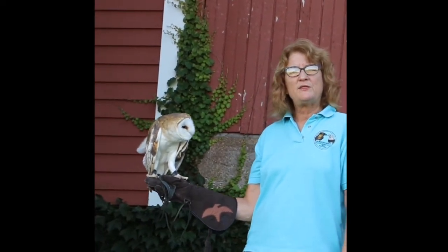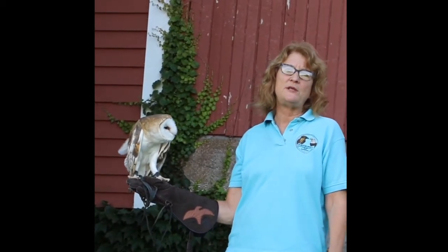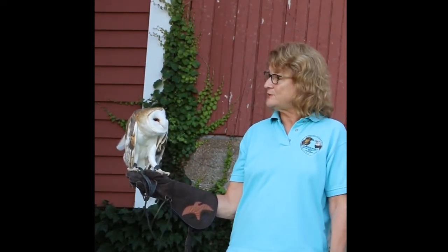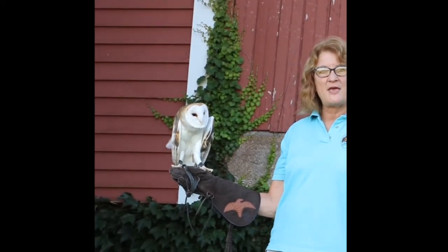So this is Titan. Titan is a barn owl. He's originally from Utah. He was found by the side of the road with an injury to his coracoid, kind of like our collarbone. It had already started to heal. So he does not have good mobility with one of his wings, and that's why he stays with us at Horizon Wings.